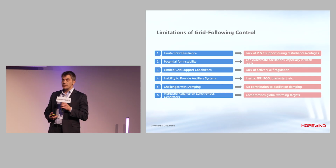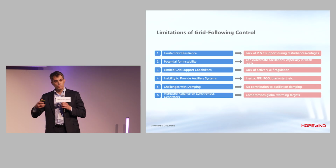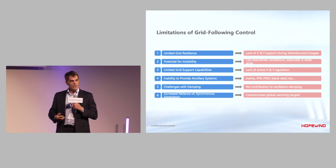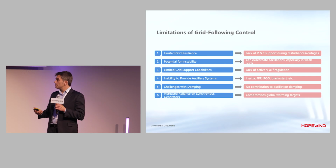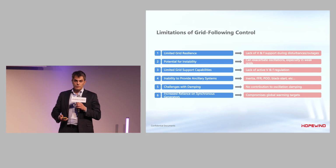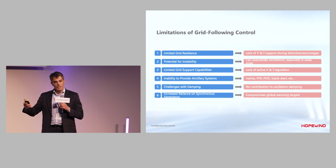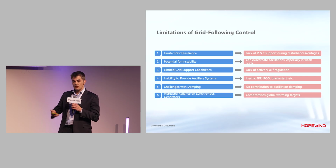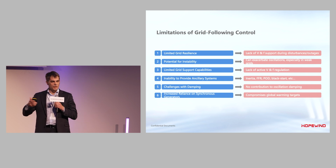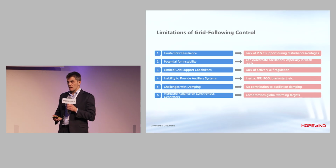First of all, limited grid resilience, because they don't have the capability of actively supporting the voltage and frequency, which is especially important during disturbances and outages. Second, potential for instability, meaning that oscillations can grow very quickly if they are not properly controlled and in time, which can affect especially weak grid scenarios or systems with high penetration of renewable energies.